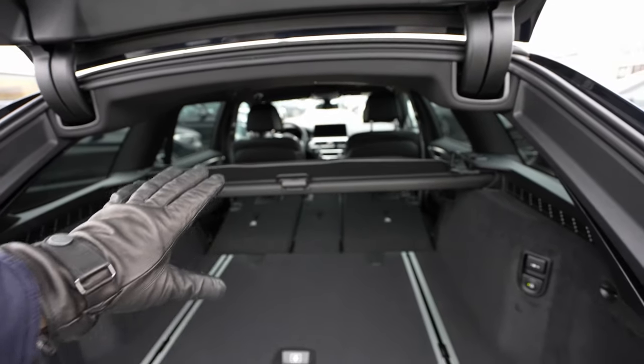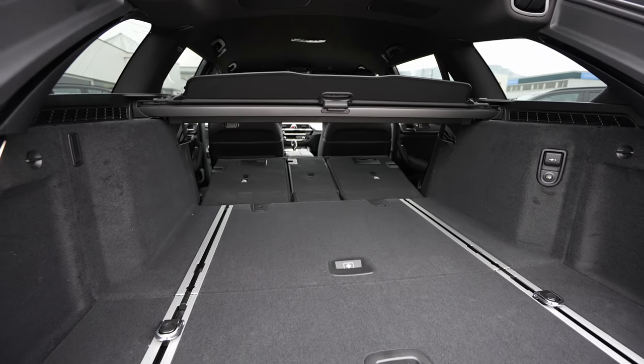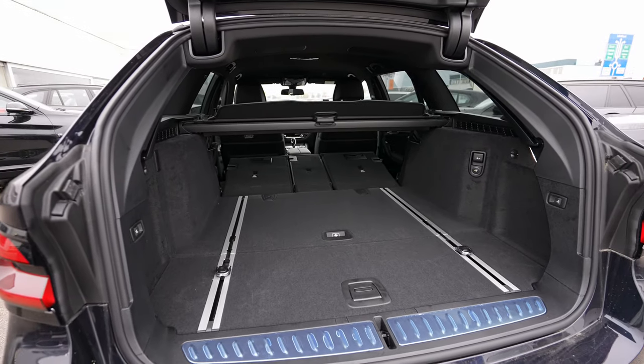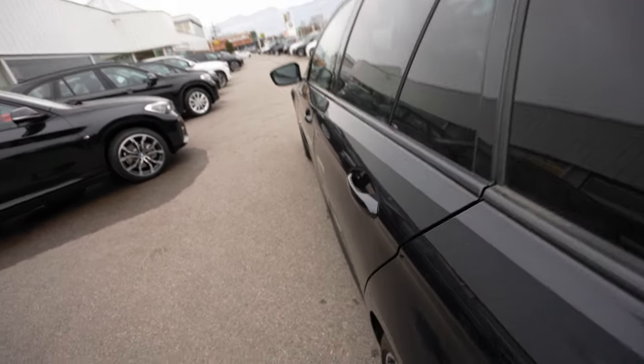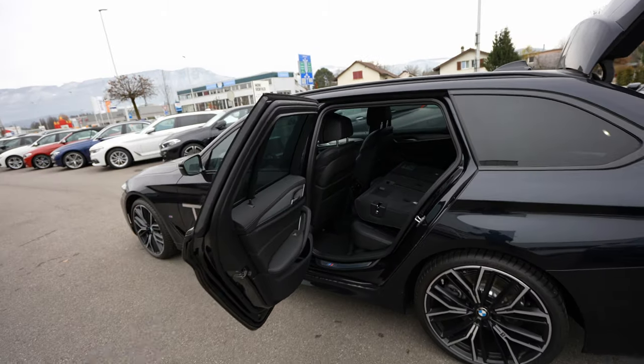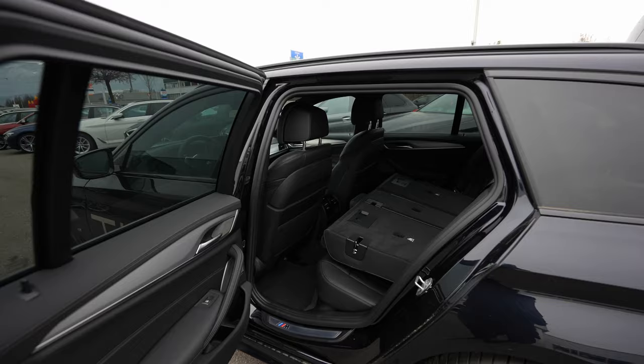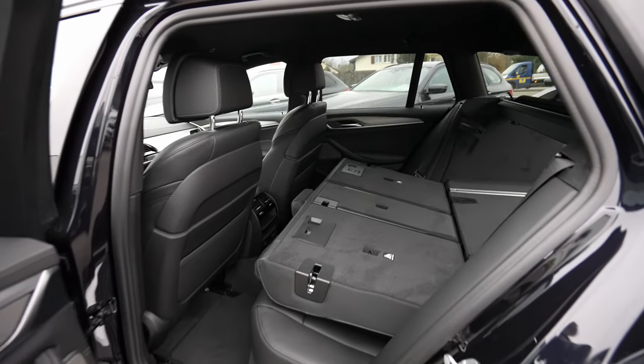If you want to carry big, huge items, you can take it out, and then you can see how the car will look without them. But quite impressive, pretty impressive space. Let me go from the side. Here you have also a huge entrance, you can get an idea from this position. Huge entrance in the car, guys, a lot of space there.